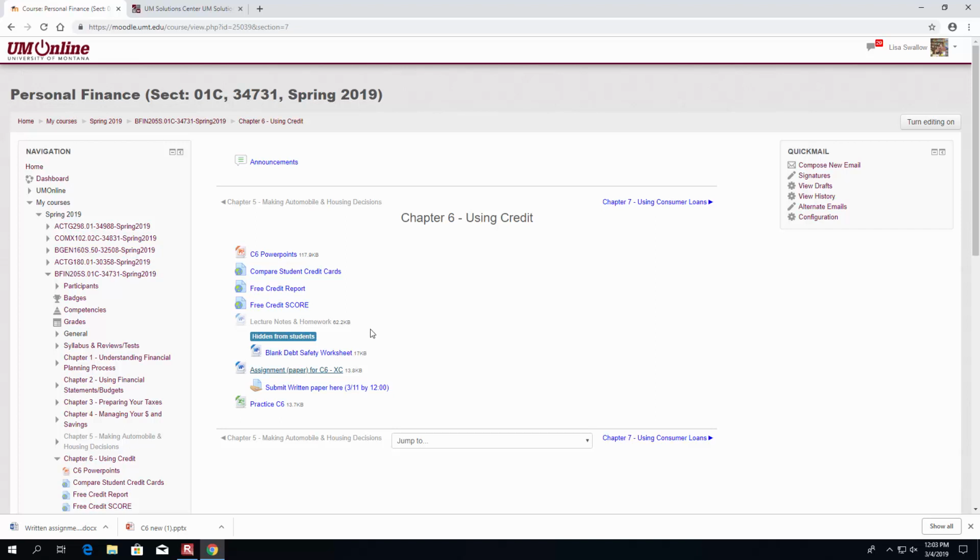The other thing that I would like you to do for Wednesday is on page 258. There's something called Applying Personal Finance. If you look at it on page 258, it's asking you, how's your credit? It wants you to pull a credit report. I recognize some of you won't have credit, but what I want everybody to do is, you can see there's 3 links up here on Moodle.